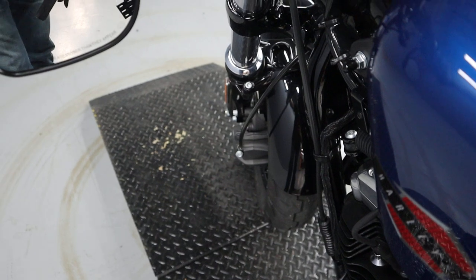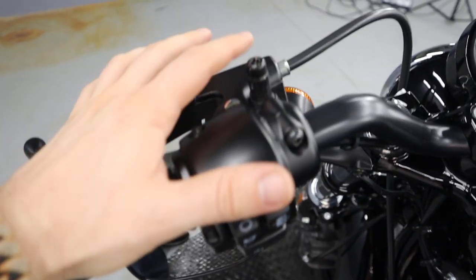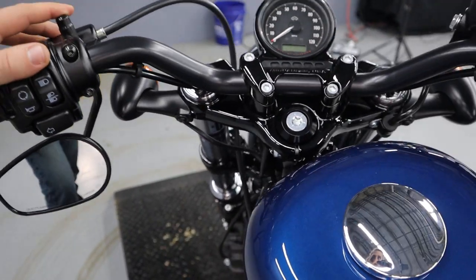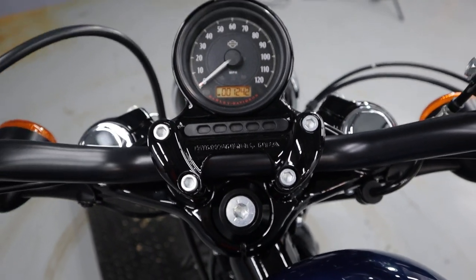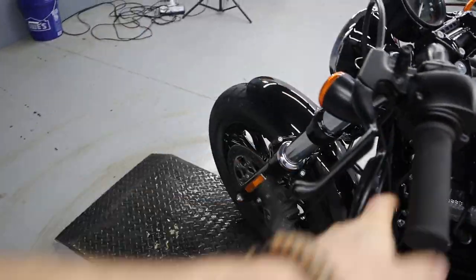You have the mirrors facing downwards at the rear. You can flip them up if you'd like. That is just a style they choose to do. The mileage is very low, 1,242. We're gonna do another fluid. We've done a 1K to it.